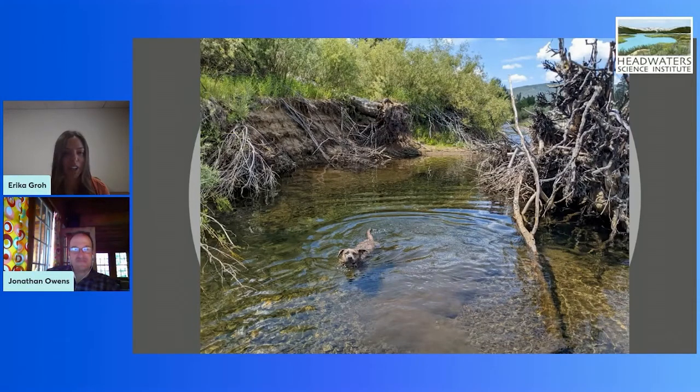And here's a picture of a beaver on its way to build a beaver dam. Oh, nope, that's my dog.